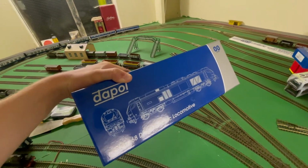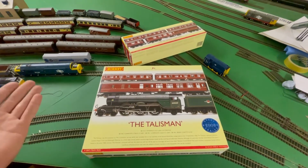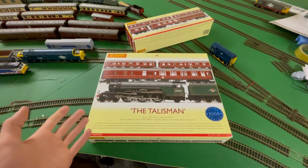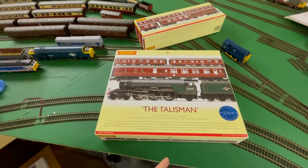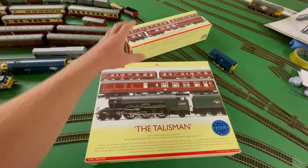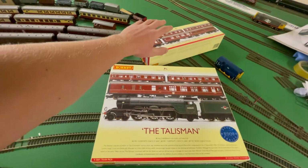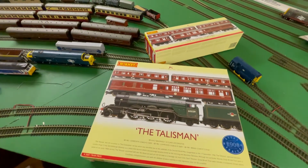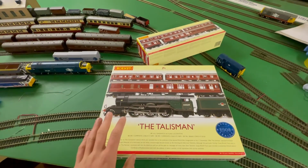So on to the next item. So this is the last item. This is, as you can see, the Talisman. This is a Hornby train set, and it is a 1960s train set, or late 1950s to early 1960s. This is a train pack with a coach pack. So it comes with a locomotive and 6 coaches, and that is the coach pack as well. The train pack itself comes with 3. So I'm really happy with this because this can run along the Northumbrian, which you've seen in previous videos.